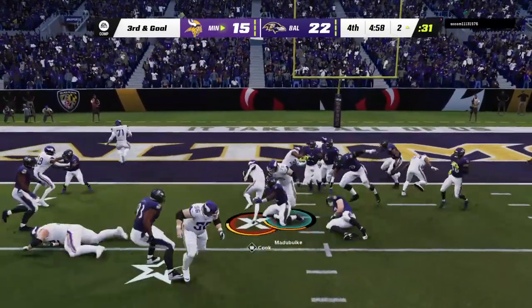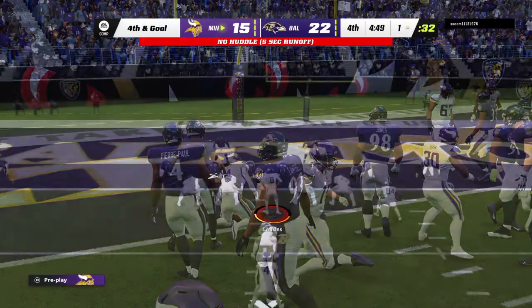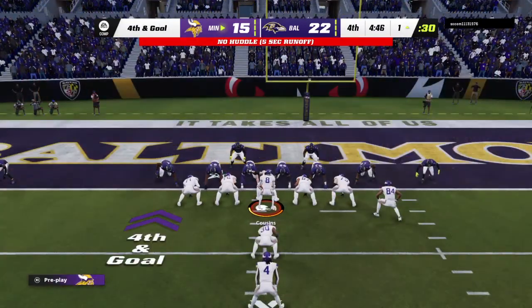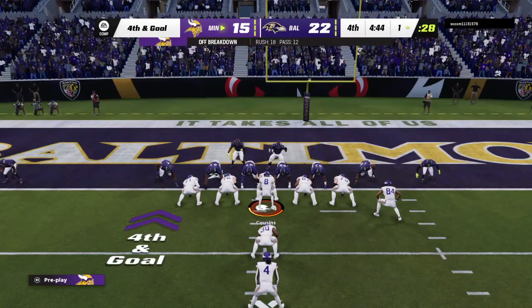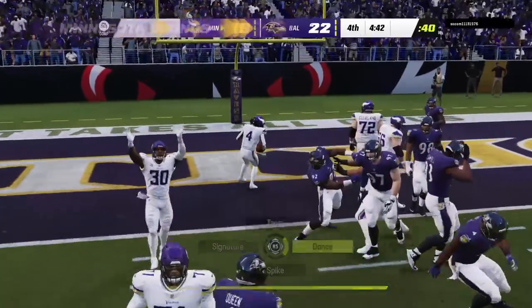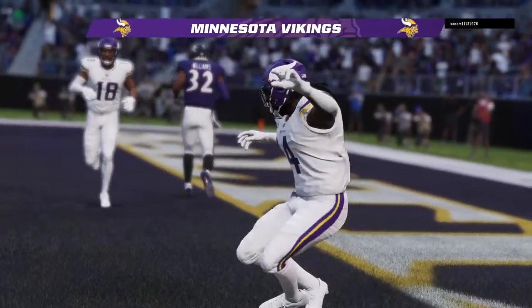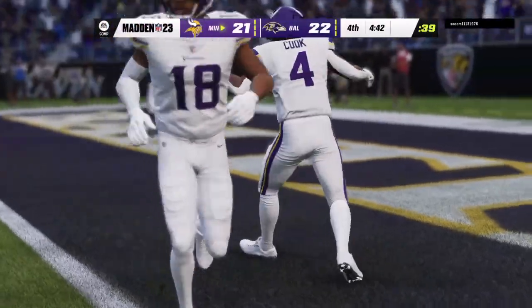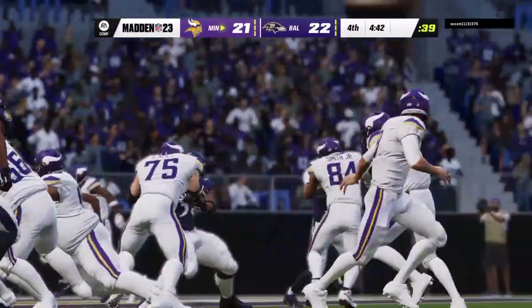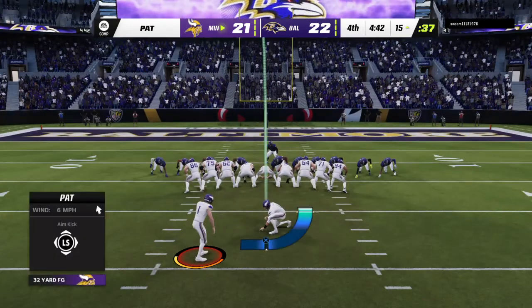Cook. And Cook was fighting for it, but I don't think he got there. They'll run for it. Cook. And he'll get into the end zone. Touchdown, Minnesota. It's Dalvin Cook there with a 1-yard touchdown run. And the Vikings are an extra point away from tying this game here in the 4th.